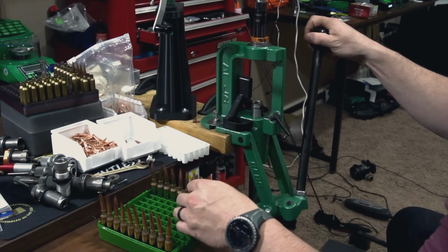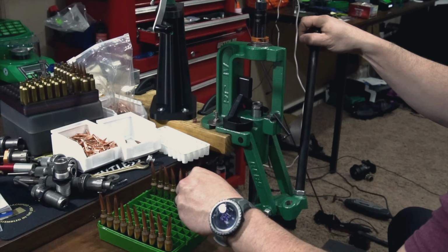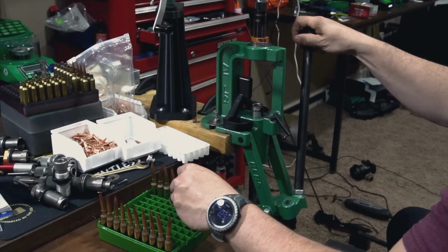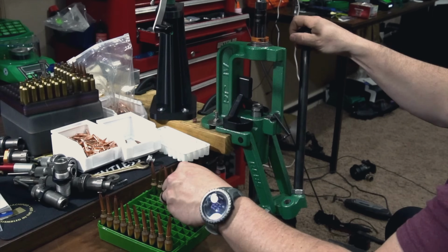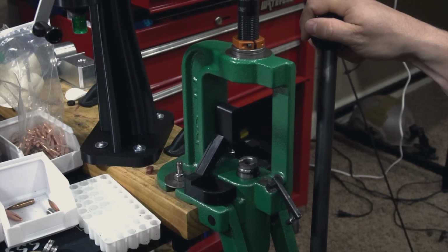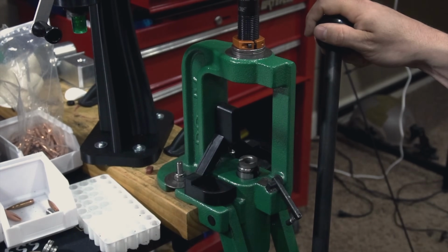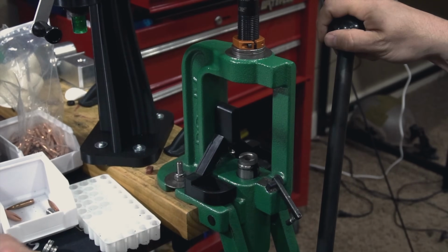So like I said, this is virgin brass. I've chamfered and deburred the necks, and using a short action custom seating die, seating them all to the same seating depth. Nothing special there, but all consistent. The only thing that's different about these is the scale that was used for the powder.